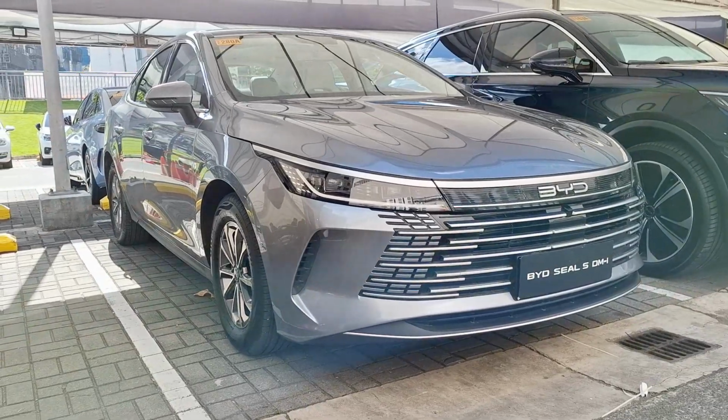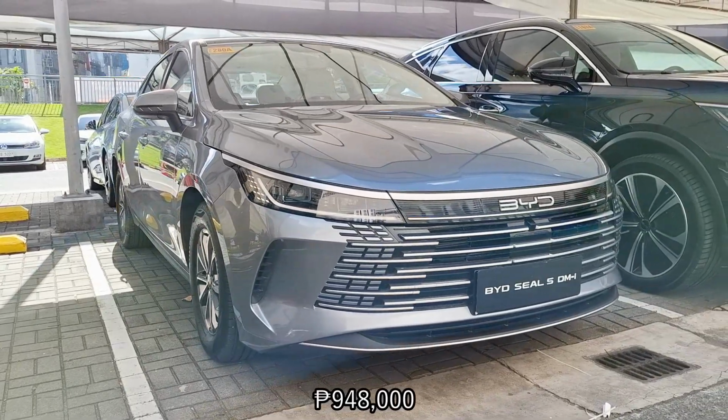So another BYD Seal 5 DMI review, but this time we are in the base model. And yes, this one starts at 948,000 pesos. But if you go for that premium top of the line version, which I just did the review on, that one stands at 1,198,000 pesos. Now, what do you get with this base model?